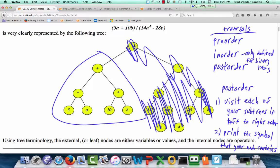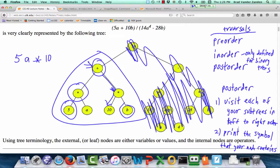So what do we think will be the very first symbol that gets printed using post order? It would be 5. Very good, because what happens is we visit plus, except that we first have to visit its subtrees. So we come down to here, but we first have to visit 5. Since 5 has no children, we print it. Now what's the second thing that we print? A. Then the times. Then we come back up to here and we descend. So we come down and next we print 10. Then we print B. Then the times. And finally we come back up to here and print the plus. So that's post order.